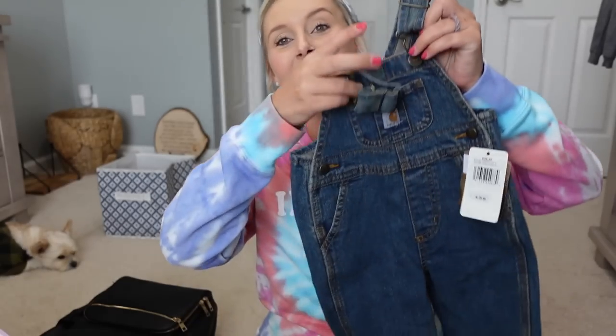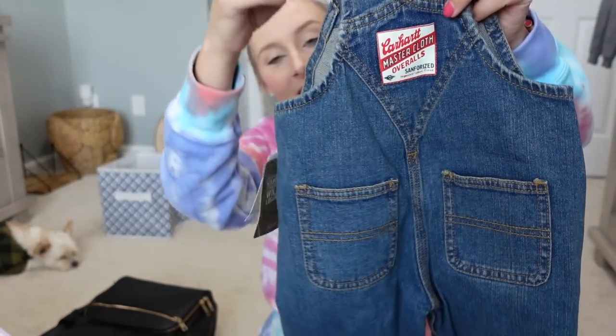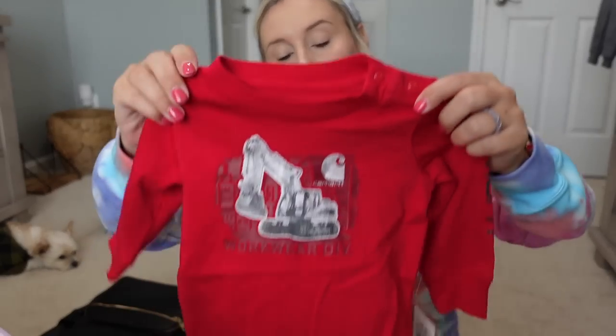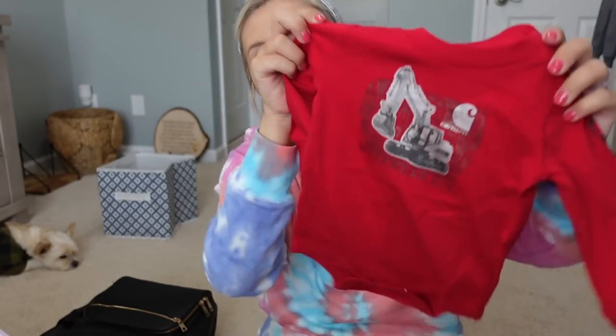This is my favorite stuff that we have for him so far, but he has some little Carhartt overalls. These are adorable, and then on the back they have the little Carhartt logo. And what size did we get these in? We got these in 6 months as well, so they obviously look a little bigger because they're for when he's older. And then we got this one. This is also by Carhartt. It has like a little loader. Is that a loader? I don't even know what it's called, but it's cute.